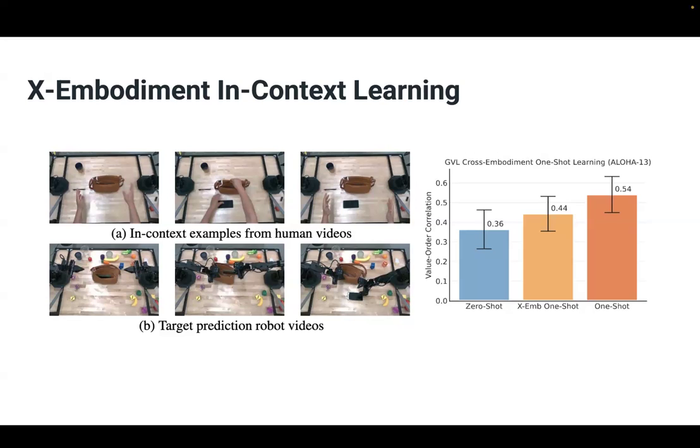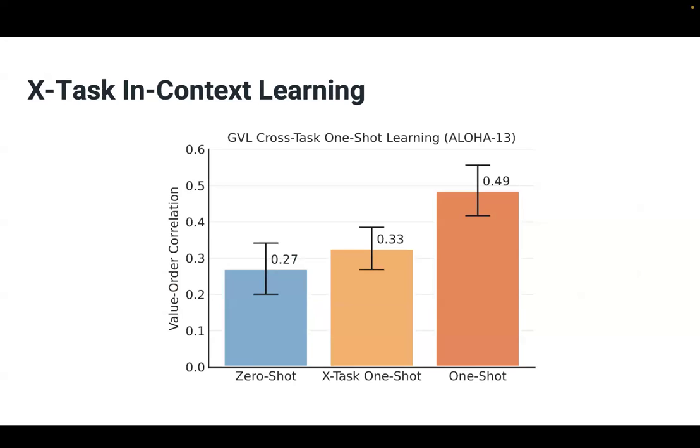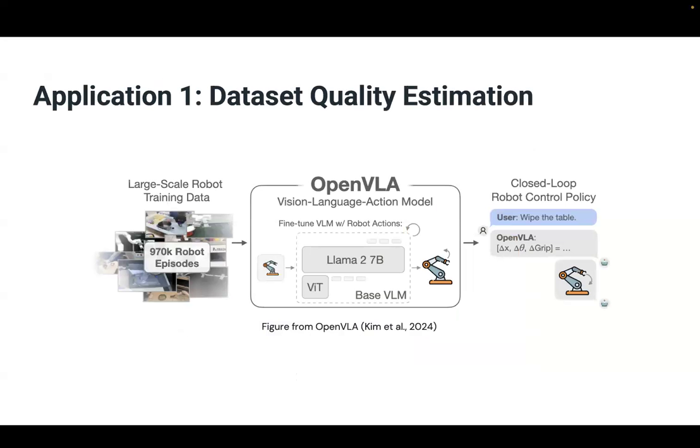But this is very powerful because imagine now you have a new task for which you haven't collected any robot demonstration. Then you could just provide a lot of human videos of you solving the task, and use that as context, which gives you a good on-the-fly value model that you can use to guide robot learning. And we also explore cross-task in-context learning, where you can use videos from another task, and that again improves performance. So with this test time improvement capability, there are a lot of flexible ways to make something really essential like value functions a lot better, which the previous paradigm of doing all of that during training time just doesn't provide you.